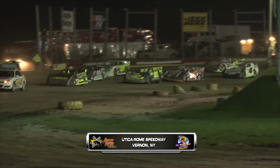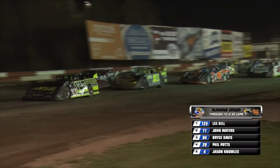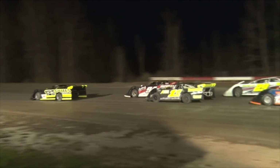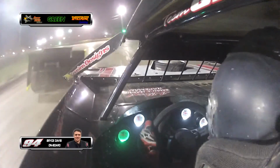Welcome back to the Atomic Power Racing Hour, race number 1 of the 2016 season here at the Utica-Rome Speedway, featuring, as always, well, not always, but most of the time, the Go Nuclear Late Model Series. Like we said, Lee Gill out in front, John Waters in 2nd, Bryce Davis, that's your 3rd place car, and we've seen this shot before. Him on the outside as they bunch up, and now they're back on the gas, and the green is out.